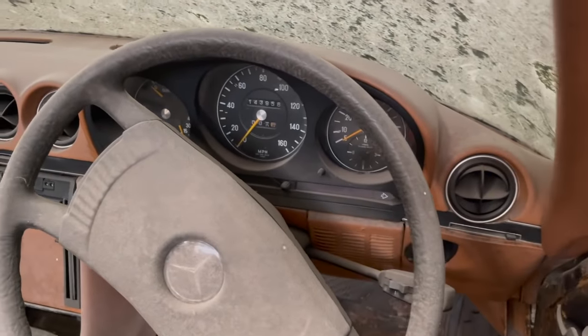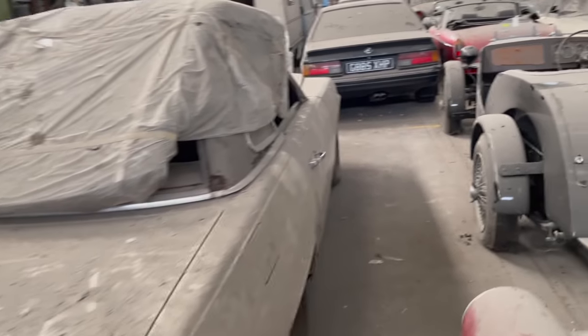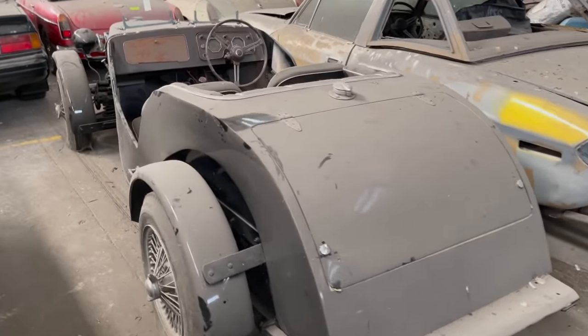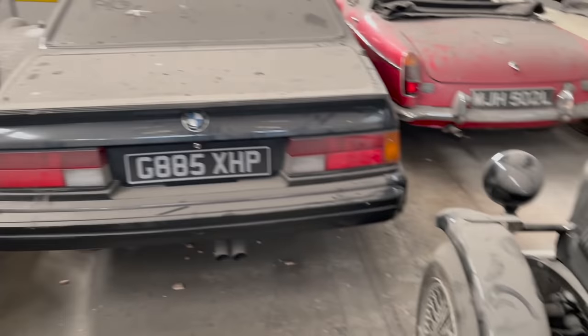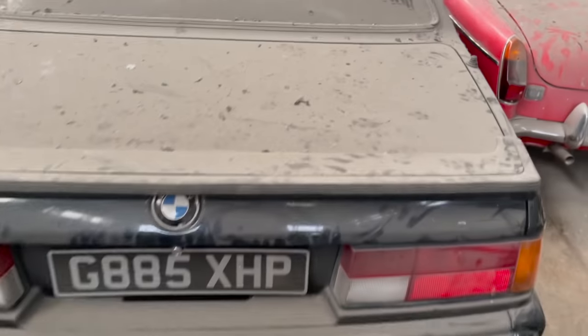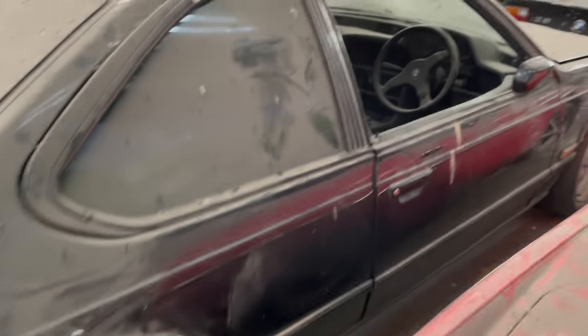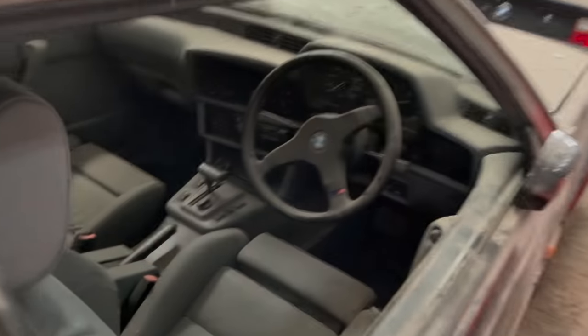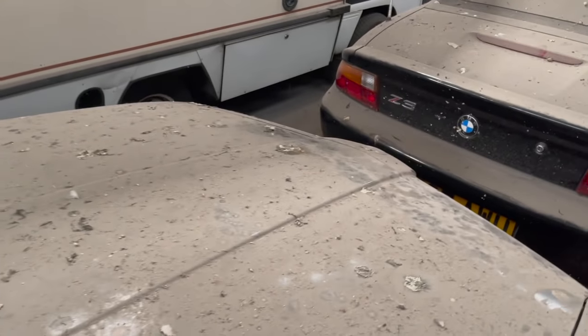What's the mileage on this? 144,000 miles. Got an MG, older car here. Really dusty looking interior. This is cool as well. This is a BMW 6 series. Got that twin tailpipe at the rear. We've got a G-Wiz over there, which is a bit of a surprise. Lots of MGBs, various coupes, roadsters. That BMW is really nice. Some of the prices for these just sort of scrawled in the windows in the dust.